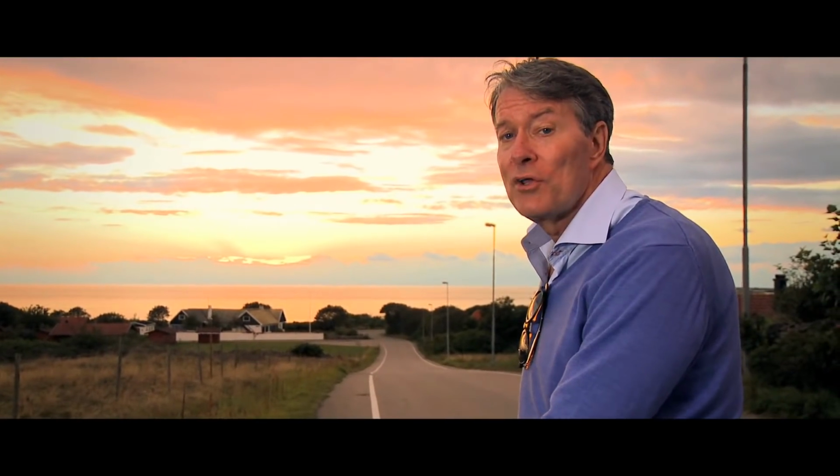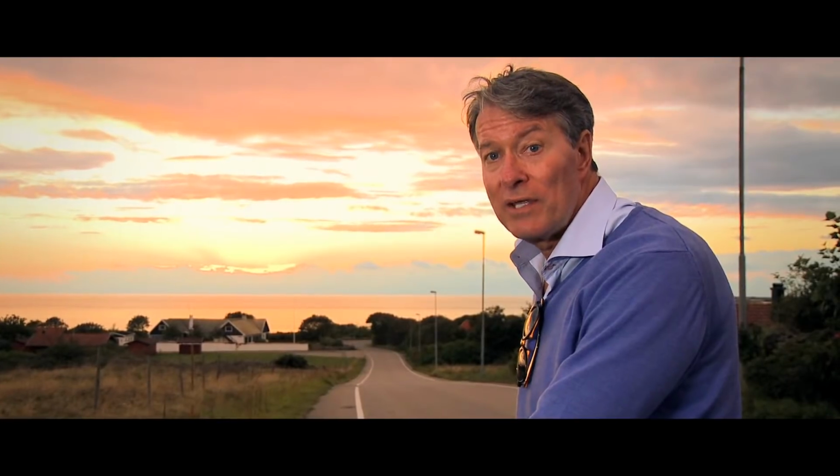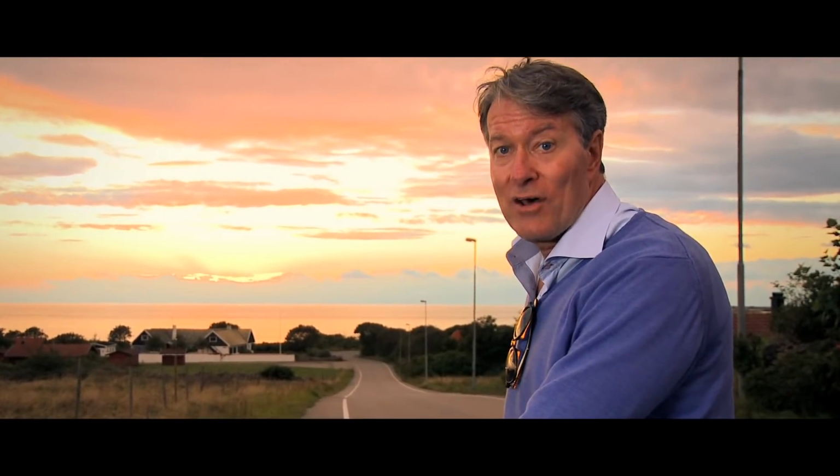We've only been able to show you a little of all that you can do when you visit this region in the south of Sweden. Make sure that your next cruise ship visit calls on Helsingborg, Sweden.